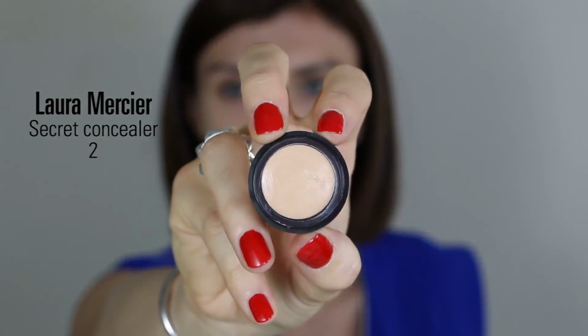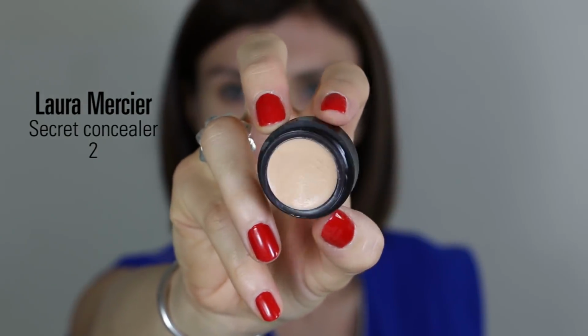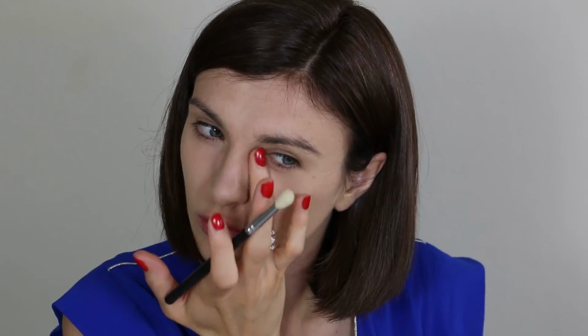And to conceal my under eyes, I am using the Mercier Secret Concealer in the shade 2. I love to warm the formula with my fingers and to blend a little bit everything with a blending brush after. It's one of my favorite concealers because it's a good coverage, very creamy, but not a full coverage, and we don't see the texture under my eyes.